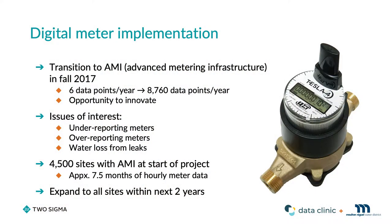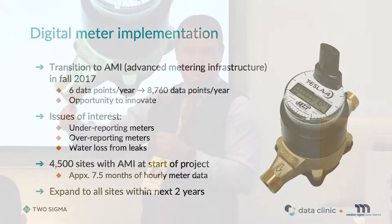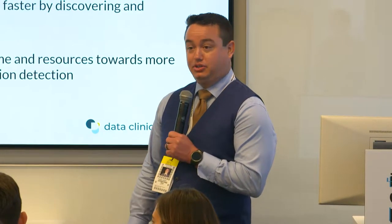AMI gives us hourly data, which means they now have 24 points of data in a day. So in 1 day, you have 4 years. In 2 days, you have 8 years, and so on down the list. With this huge amount of data, we're able to use high-powered statistics that we would not have been otherwise. With this opportunity, we were able to start working with Two Sigma to target meters that are malfunctioning and reduce non-revenue water loss.